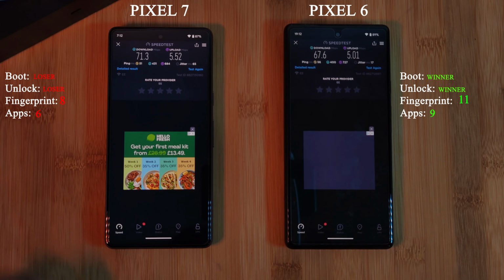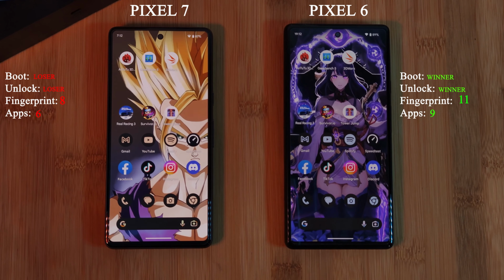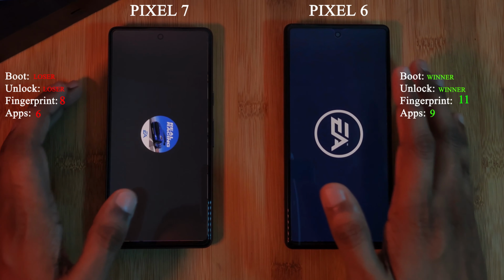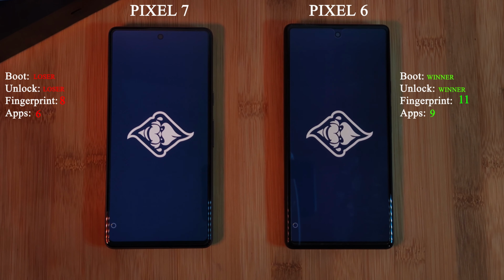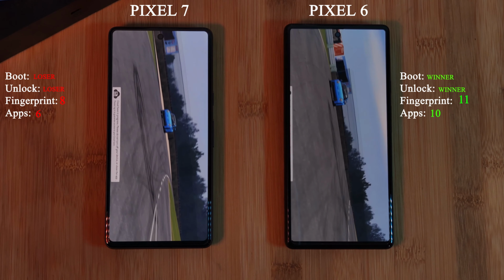Now let's move on to our 3 games. With a bigger upgrade to the GPU, this is exactly where the Tensor 2 should really take the lead. So first up we have Real Racing. And it's quite clear already with just the logos that the Pixel 6 is ahead again, which when looking at raw power just doesn't seem to make sense.